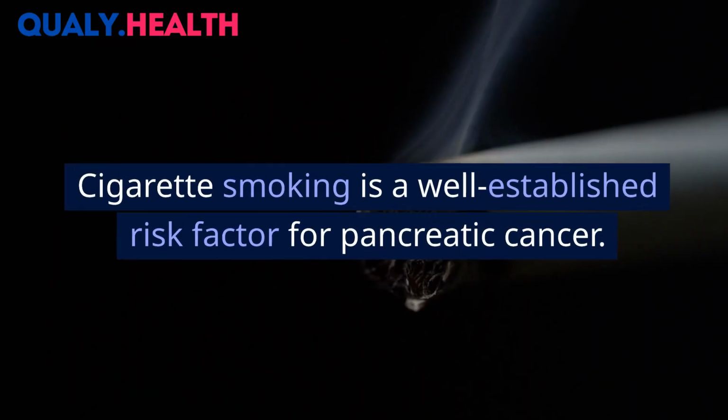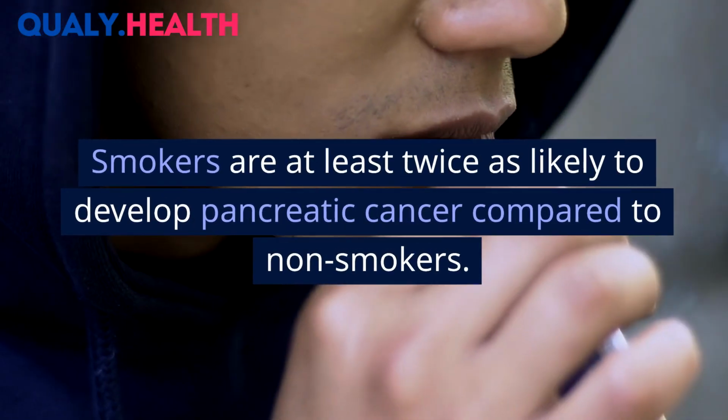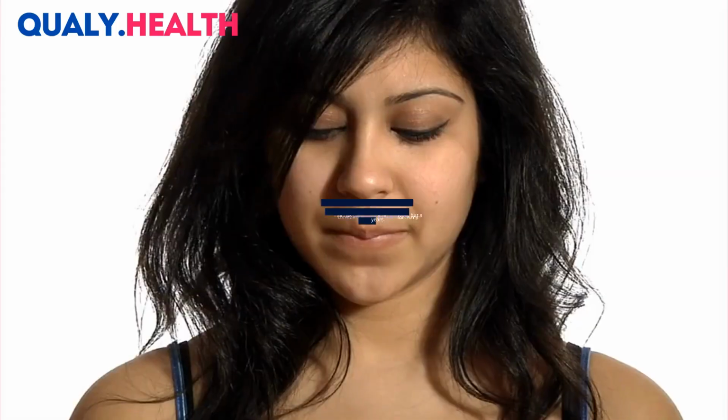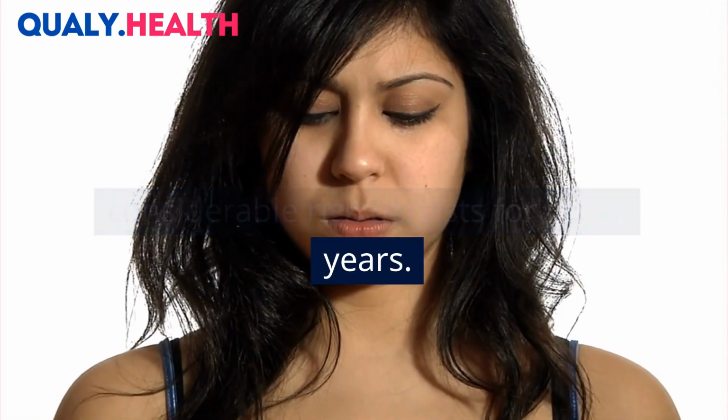Tobacco use. Cigarette smoking is a well-established risk factor for pancreatic cancer. Smokers are at least twice as likely to develop pancreatic cancer compared to non-smokers. The risk decreases after quitting, but a considerable risk persists for many years.